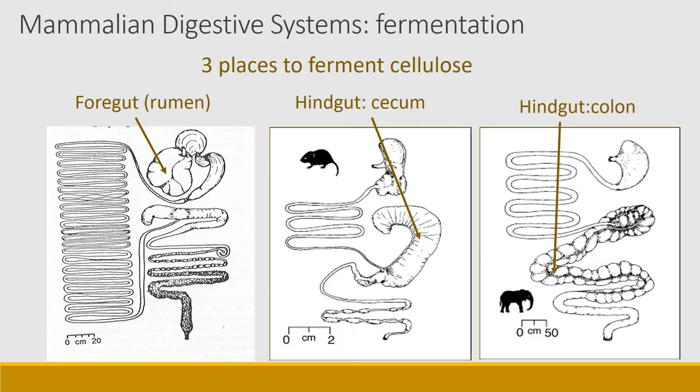So now comes the fun part. We have three different models of herbivores. I think this is pretty exciting. And all of them need a place to house those microbes that do the fermentation, but they come in different places. So the first division is between the foregut fermenter and the hindgut fermenter.